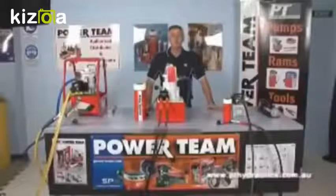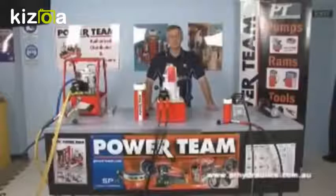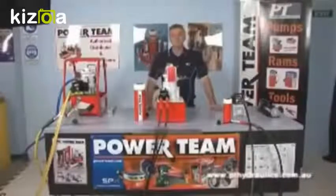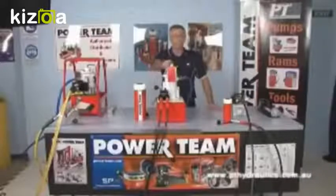Hi, and welcome to the Power Team range of hydraulic products. Today we'd like to introduce you to the Power Team range of air-operated hydraulic pumps. There's 7 models available in this range, with flows between 0.1 litre per minute up to 0.7 litres per minute at 10,000 psi. We've got a few here to show you.